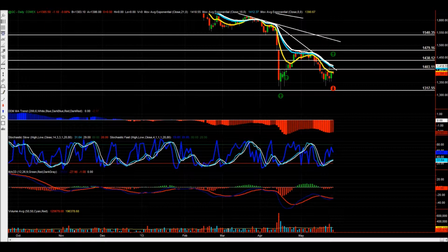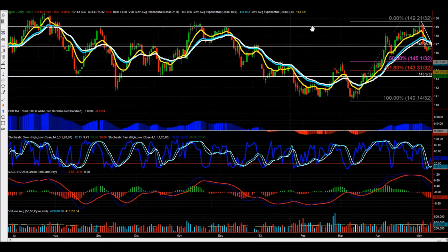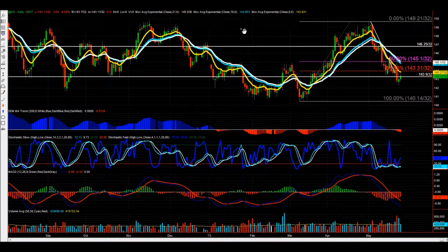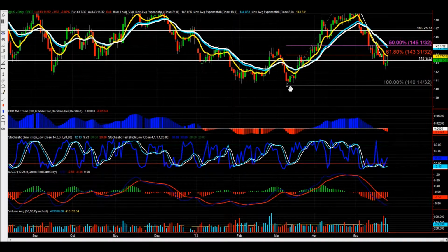So let's take a look then at do we need to cover any other major markets? Let's look at the 30-year bonds. So the 30-year bonds are really sloppy here. We're in a period of what's supposed to be seasonal strength, but we're not really getting a lot of seasonal strength. What we really had, if you look back over the last couple months, is a really long and wide congestion area range. We're sort of range bound between these highs and these lows.